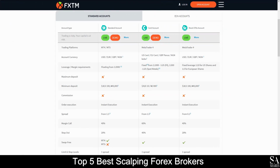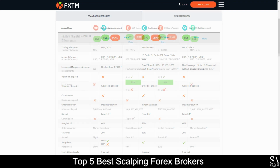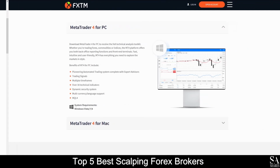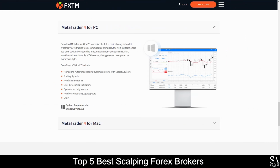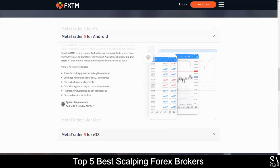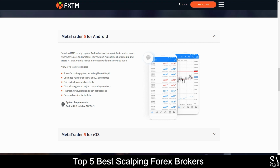Available accounts are featured on Standard, Cent, CFD, Stocks, ECN Zero, ECN, and FXTM Pro accounts with swap-free options, a variety of base currency options, instant executions, and more. Featured platforms for accounts are available on MetaTrader 4, MetaTrader 5, and the FXTM Trader application, which is supported on Windows, iOS, and Android operating systems.